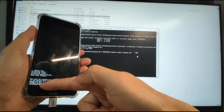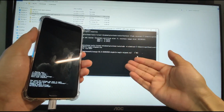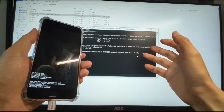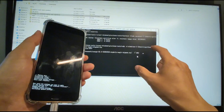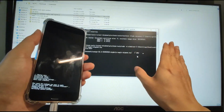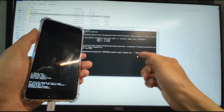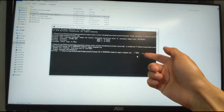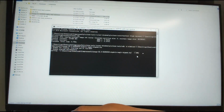Here there are some commands. Just wait patiently. The percentage may reach around 50%, and the whole process will be finished, not 100%. After it reaches 50%, the job is done. There's no need to reach 100%. It's very strange, but it works normally. Just wait until it finishes around 50%.